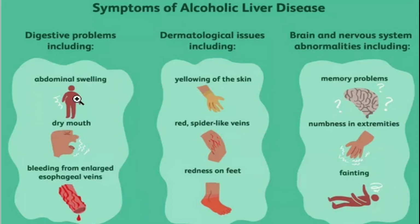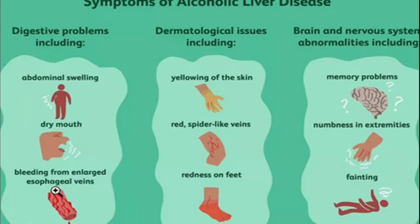If you're getting abdominal swelling and you're eating, you definitely have some type of liver disease. Okay, dry mouth, it's dry all the time. That also could mean diabetes, bleeding from enlarged esophageal veins. So these are all very important signs to look out for.